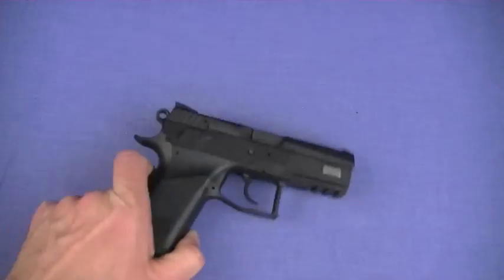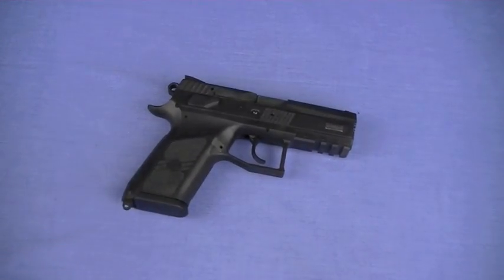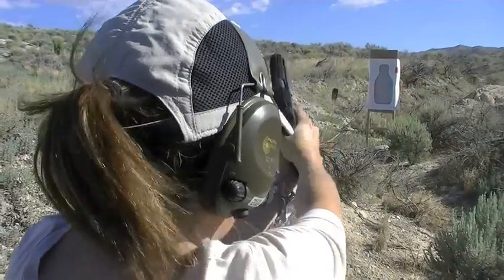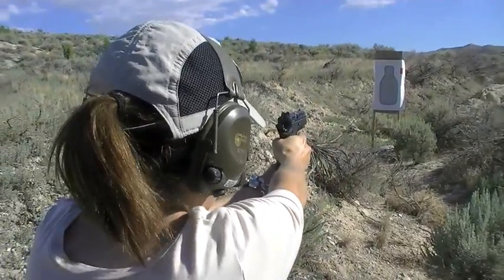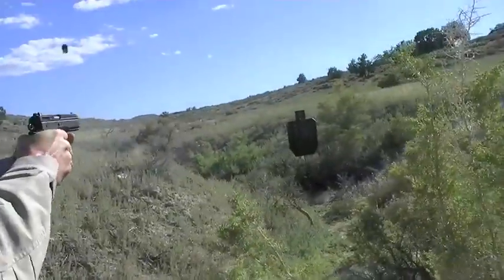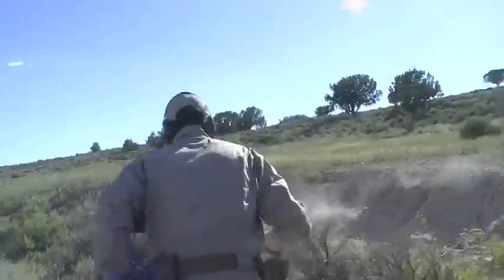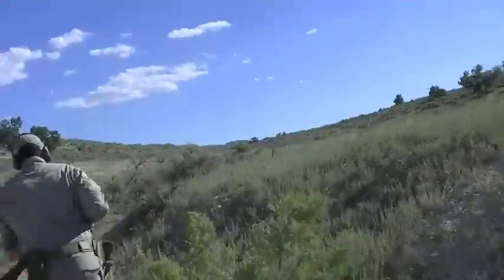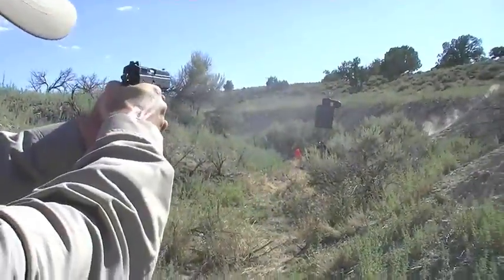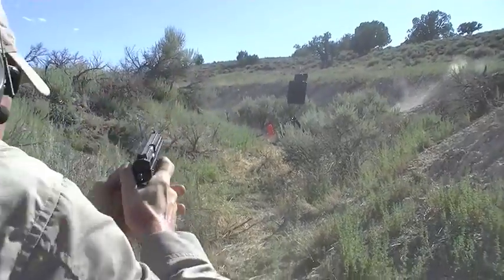model. This is not the first polymer framed CZ pistol I've reviewed. In fact, one of my favorites is its brother, the CZ75 SP01 Phantom. Reviewed very thoroughly here in TMP in 2009. I love the Phantom. It is an excellent gun. It has a long grip and it holds a lot of rounds. Available in 9mm only, but the Phantom is a huge win.